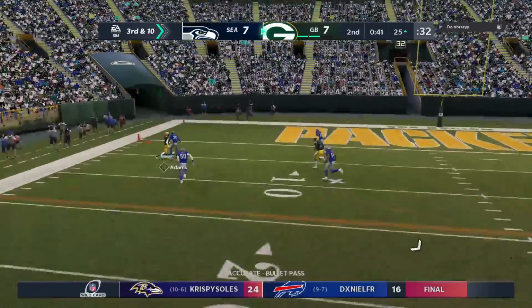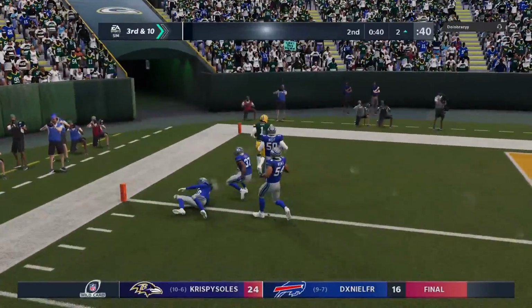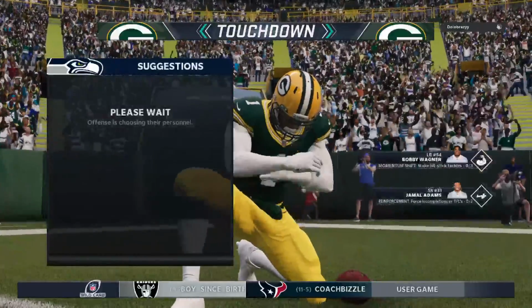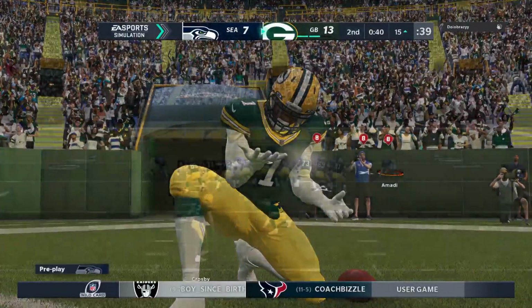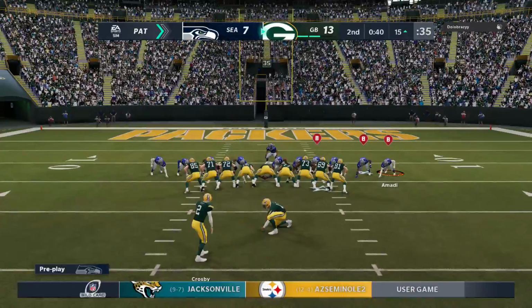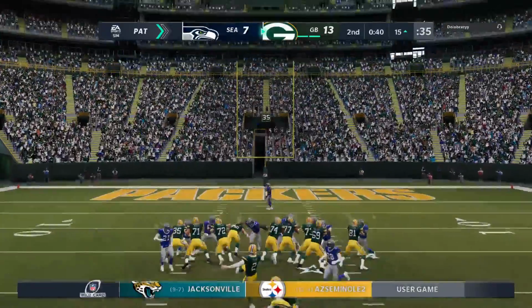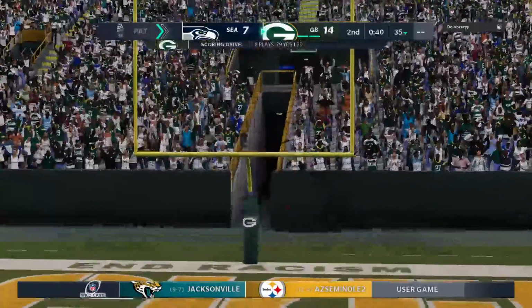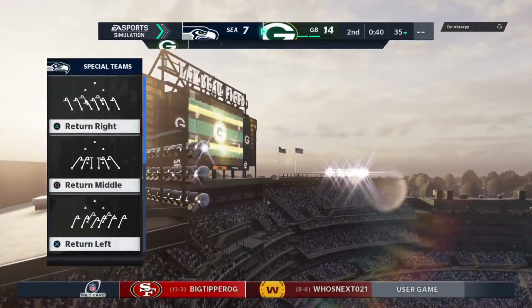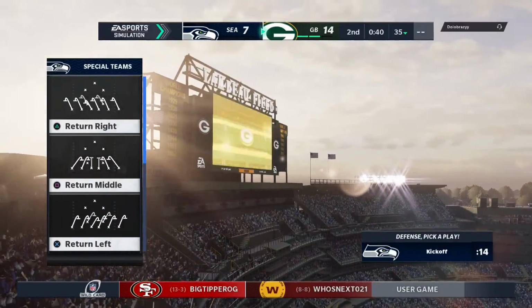Working from the gun, Rodgers. This is caught, and he will get this into the end zone. Touchdown, Green Bay. 25 yards for the touchdown, and the Packers have taken the lead. And he's got it. It's now a 14-7 ball game. Makes the score Packers 14, Seahawks 7.